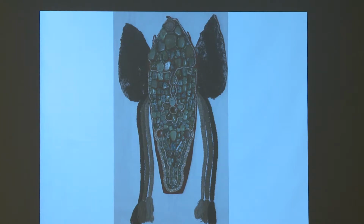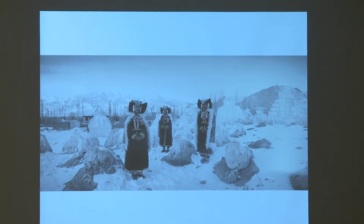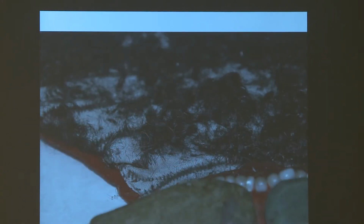For example, here is a perak, which is a headdress for women in Ladakh, which is near the Himalayas in India. The headdress was sent to a carbon dioxide chamber, and the bugs were dead, but you can see the damage to the lamb's wool ear flaps. It's the larva grazed along the hide, right at the base of the hair.